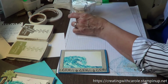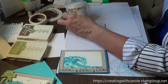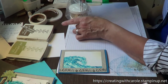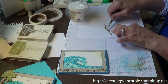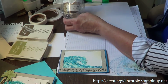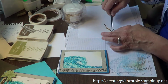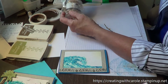Just stick it on there. I'm just taking it, I'm just placing it on there. Okay, there's a lot of extra. I can put that over here. And you'll notice I have this on a sheet of just regular white computer paper, because the gold is going to get on the paper and I don't want it really pressed into the back of my card, which is what will happen if you're on the same sheet.